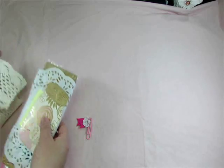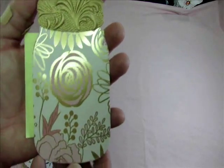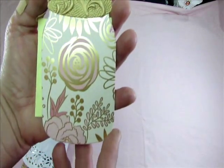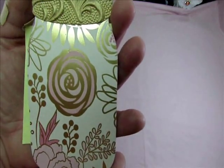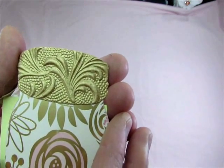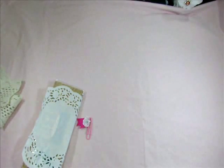Oh my gosh, there's tons in here. Oh my gosh, and oh, look it. Oh, I am totally going to use that as a template. Oh, thank you so much. This paper is beautiful. I love the pink with the gold. I love it. And look at this one. Oh my gosh. That is beautiful. Okay, let's see.